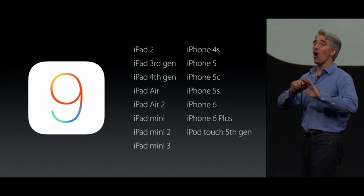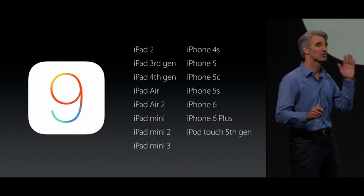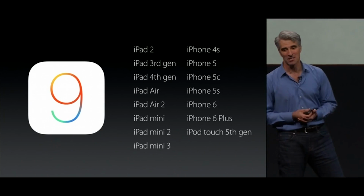iOS 9 will support all of the devices that were supported by iOS 8. We're not dropping any this year because we want everyone to get iOS 9.